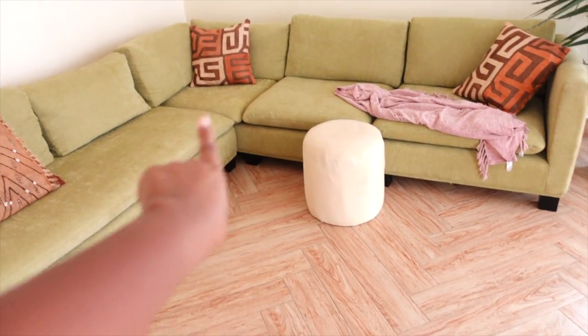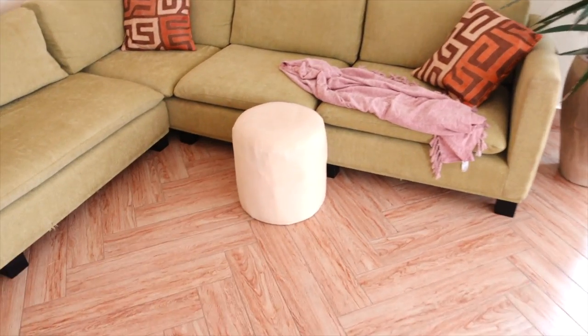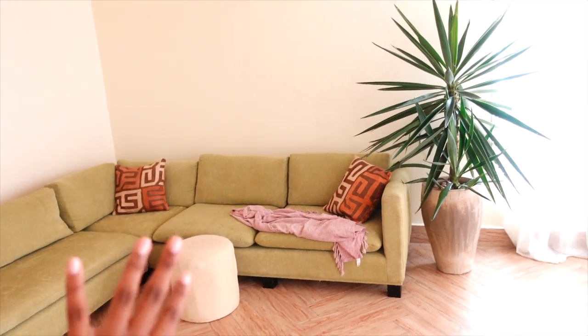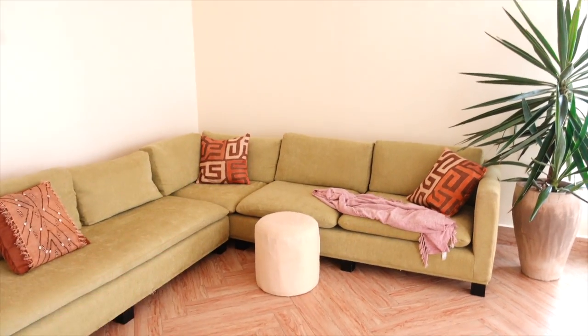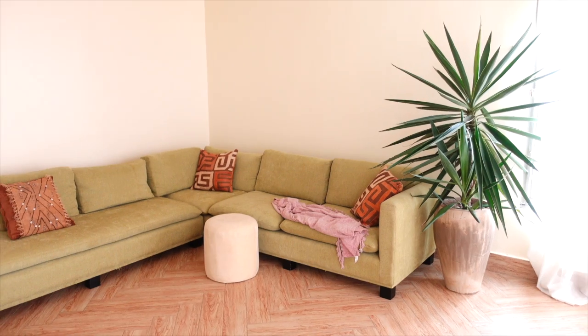So before I get my, I'm gonna have a coffee table, of course. I've just been using this to kick my legs up sometimes, or if I'm with my friends they use this. So anyways, this is how my sitting room is coming along. I'm super happy. I hope you guys enjoyed my video, and I will see you guys in my next one.